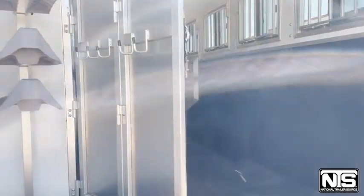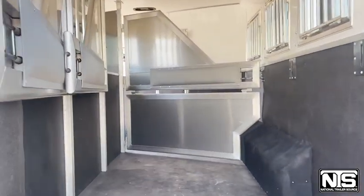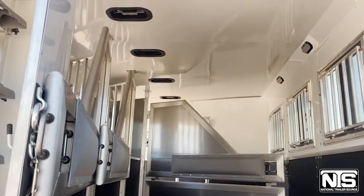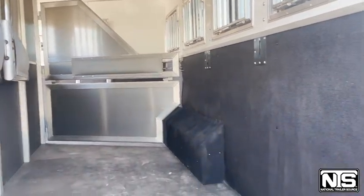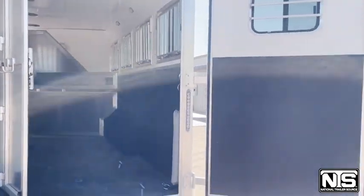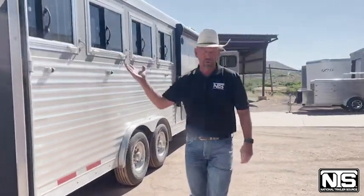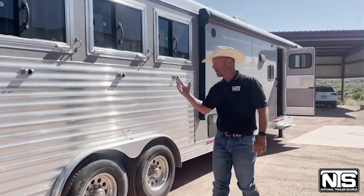And inside, this one has a stud wall up there at the front wall. So if you don't put your first horse up there, you can use it for storage of hay, grain, shavings, etc. It is lined and insulated, padded on the sides, kick rubber mats on the floor, aluminum floor all the way through. As we go on around, you'll notice the same thing on this side. There are drop windows, so you can go with the windows up, sliders open, windows down, the bars up.